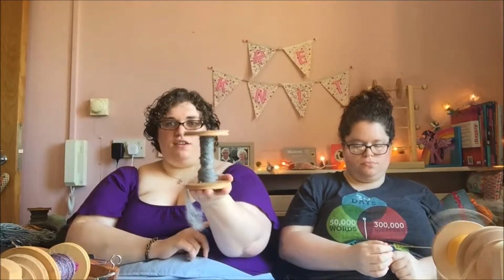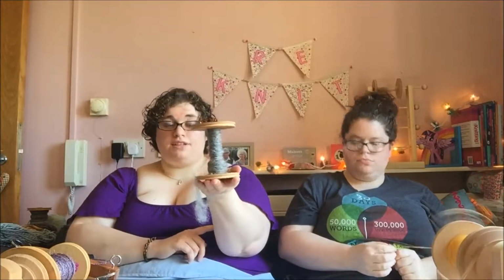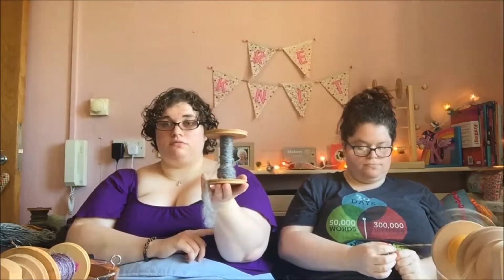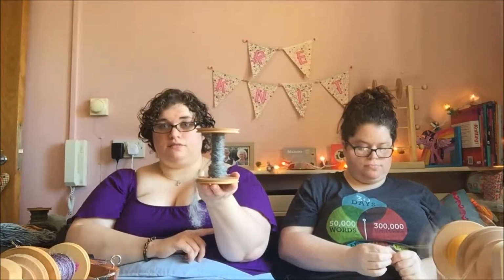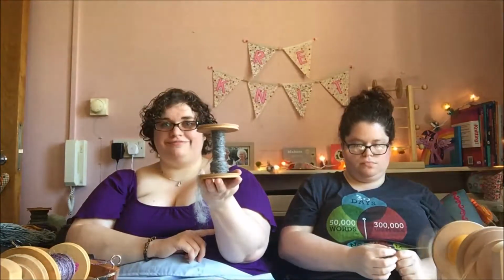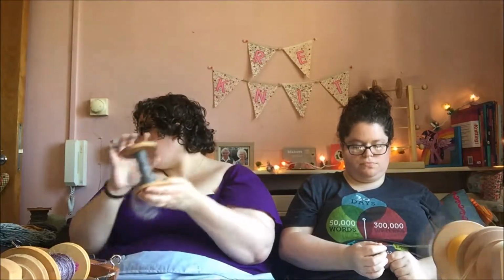It's not going to be hugely exciting, but 600 grams should be enough for a small cardigan for me, depending on how thin I spin it. But we'll see. If it's not a cardigan, maybe it can be a massive shawl or a big scarf. But yeah, that is all my spinning.